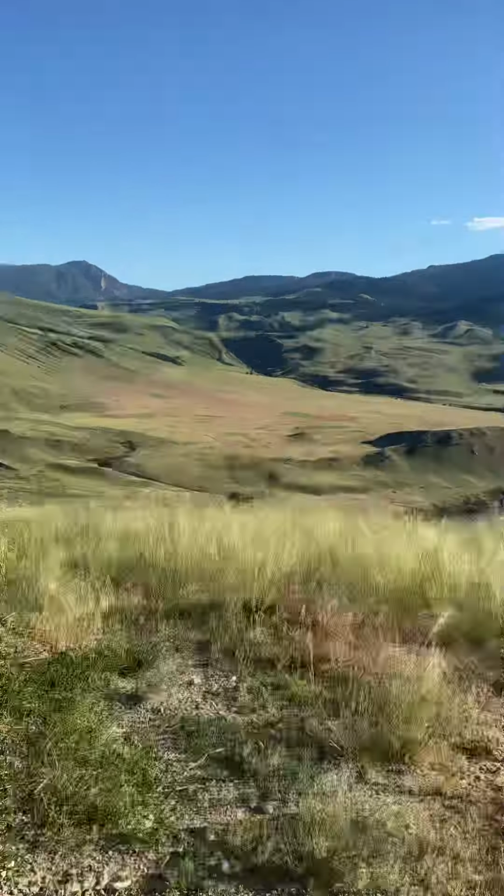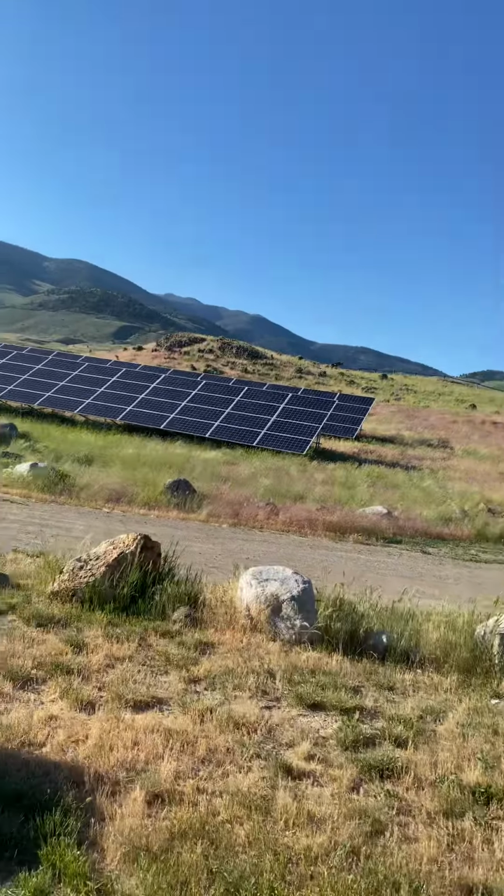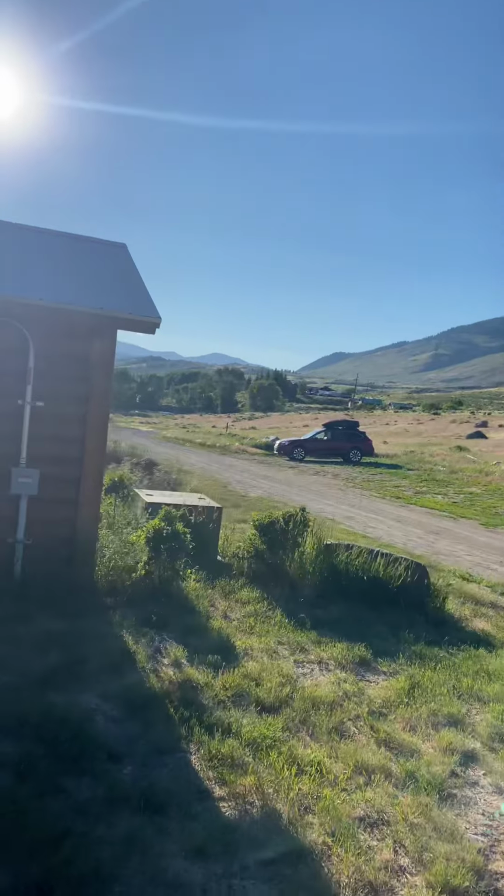I was gonna give you an exclusive view of this, so here it is. Bam. Can't be worth playing Uno. Oh, almost died. Solar panels.